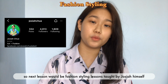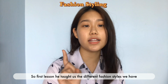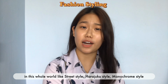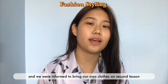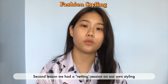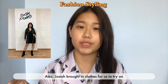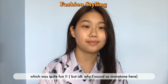So the next lesson would be fashion styling lessons taught by Josiah himself. In the first lesson, he taught us the different fashion styles in this whole world, like street style, hierarchical style, or monochrome style. There are a lot of types of style, and then we were told to bring our own clothes for the second lesson. In the second lesson we had a vetting on what we normally wear, and Josiah also brought clothes for us to try on. It was quite fun for sure.